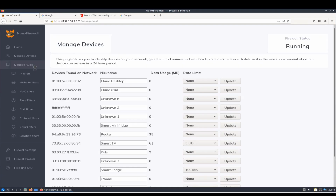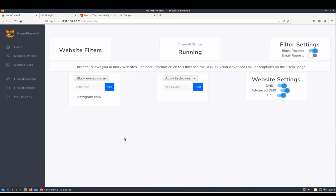One of these we could demonstrate is the website filter. The website filter works through 3 different website filtering techniques. These can be DNS, Advanced DNS, or TLS, which are explained more in the Help and Frequently Asked Questions section.